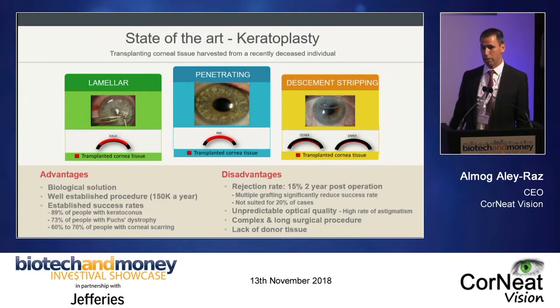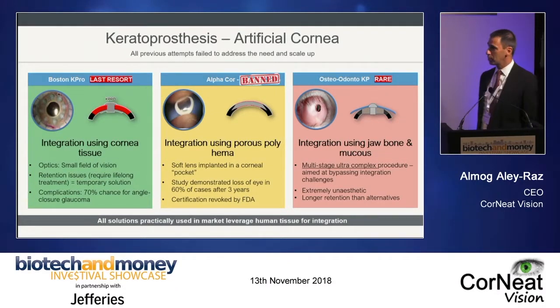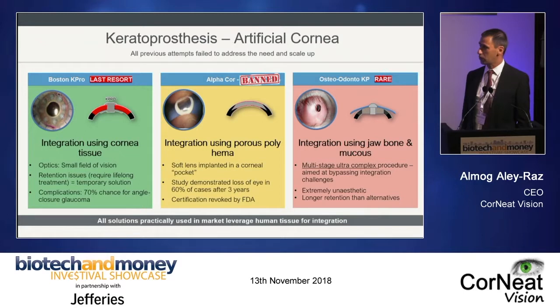And of course, there are many places where there's a lack of tissue, even in places like Israel, where I come from. Previous attempts to develop artificial solutions have failed miserably. None have been able to address this global need. The solution here in the center was removed from the shelves a few years back because it actually didn't stick in the eye. Apparently, it's very challenging to attach a lens, a plastic lens or a synthetic lens, to the corneal tissue because there are no blood vessels there.